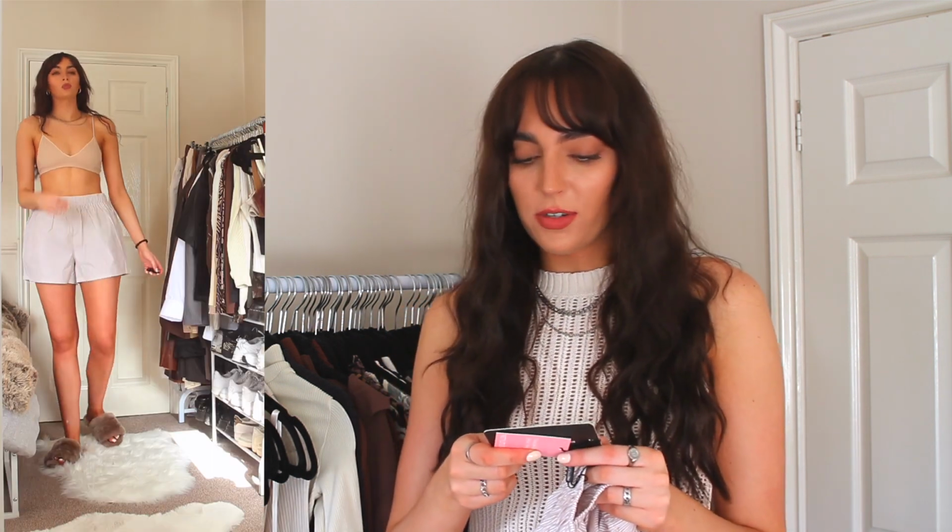Right, we're making some progress. My pile is going down very, very nicely. Next from Pretty Little Thing, and I think my last item from Pretty Little Thing. These arrived this morning. They are the stone stripe woven boxer detail shorts.